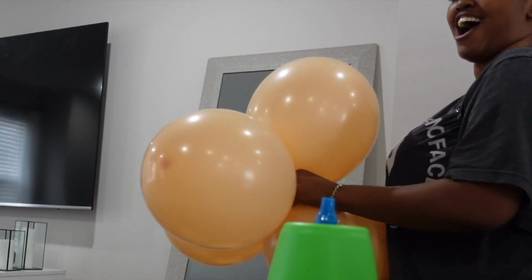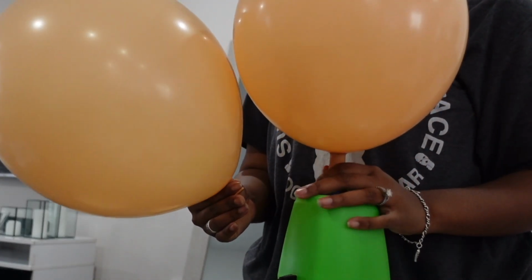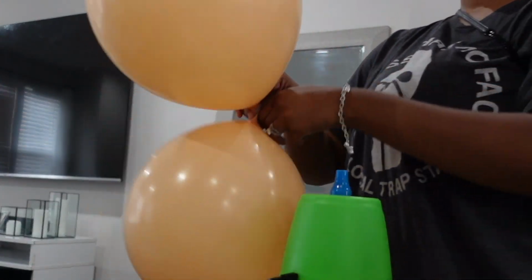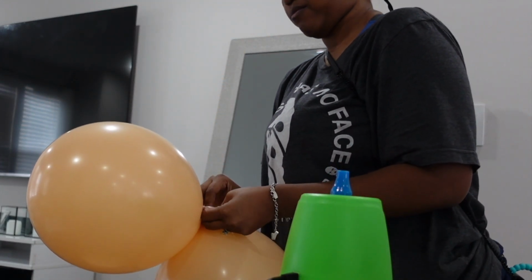I think the most difficult part of the actual blowing up process is tying. I don't have any artificial nails on or anything like that right now, so that was easier for me now than it has been in the past. But it's kind of like you get the hang of it when you do the first couple. You start to really get in a groove, and then you can just move. I love this inflator. I had a different one, like a pink box one. This one works so much better, so quick, efficient. I absolutely love it.